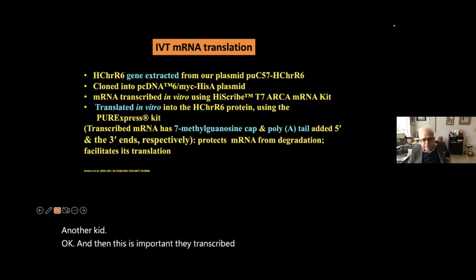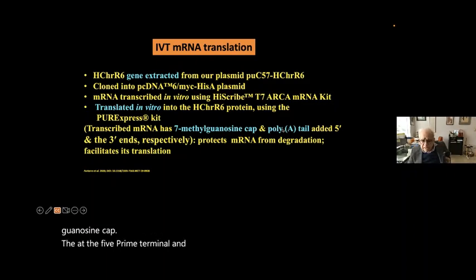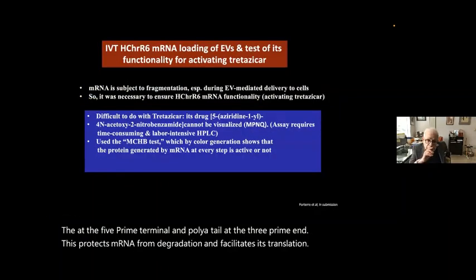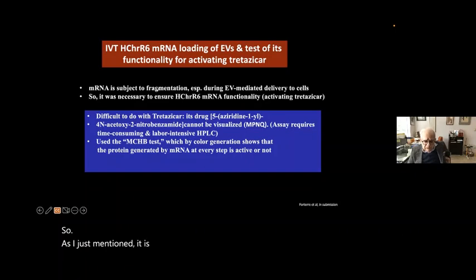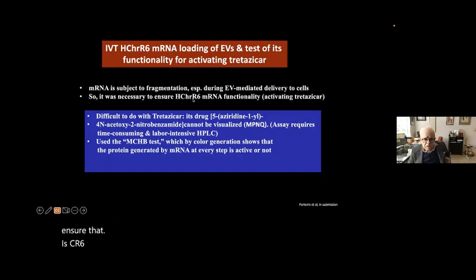Okay, and then this is important. We arranged the transcription in such a way that the transcribed mRNA had a 7-methyl guanosine cap at the 5' terminal, and a poly A tail at the 3' end. This protects mRNA from degradation and facilitates its translation. As I just mentioned, mRNA is subject to fragmentation, especially during EV-mediated delivery to cells. So it was necessary to ensure that HCHRR6 mRNA was functional in encoding a protein that would activate Tretazicar.